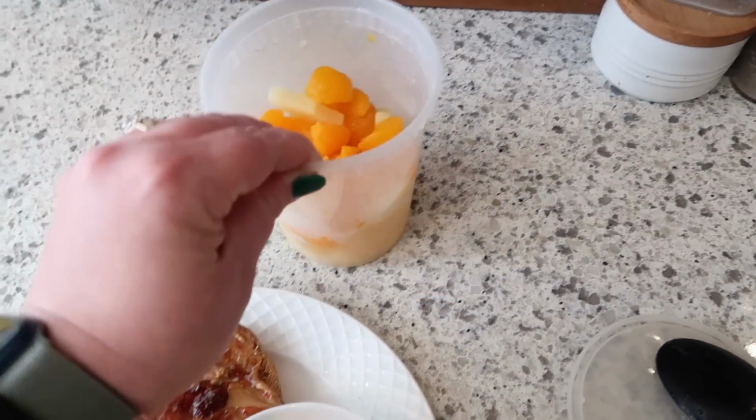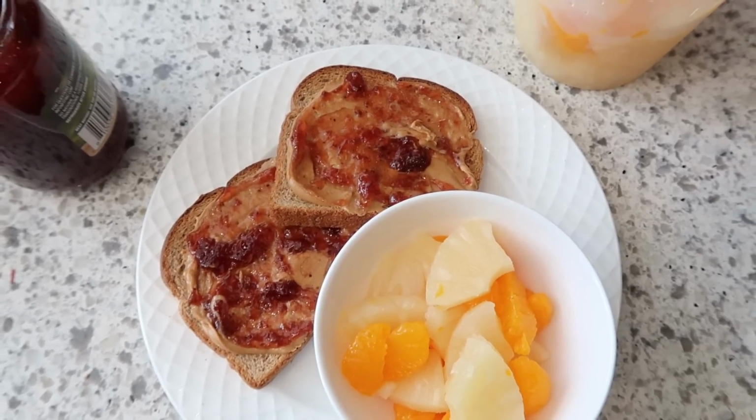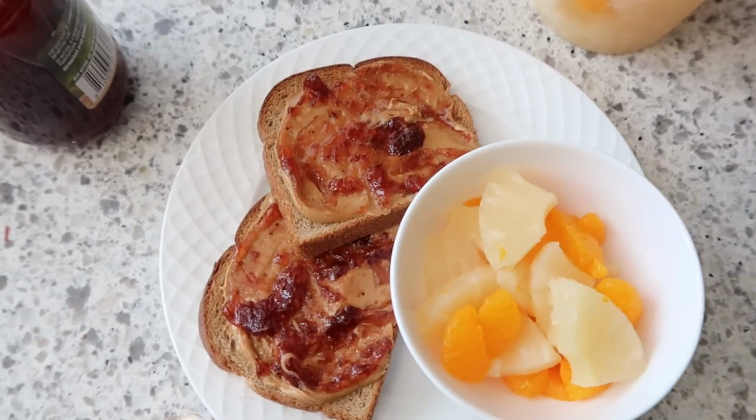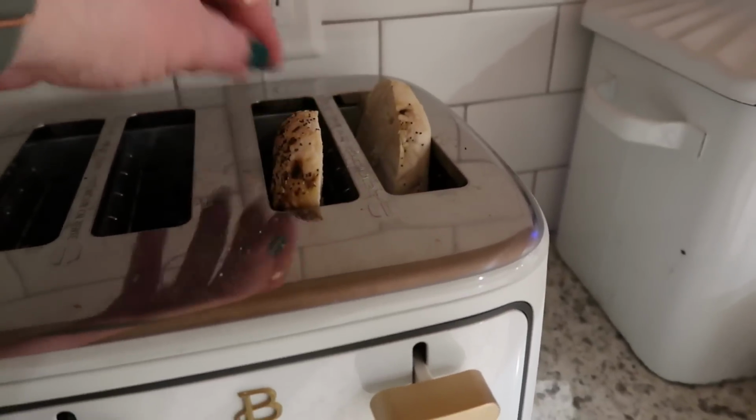But with the fruit on the side, we've got enough fruit easily for 2 more days. So this is what's on the meal plan for 3 of the breakfasts this week. Peanut butter and jelly toast and some fruit. Ham and cheese bagels, also very self-explanatory.